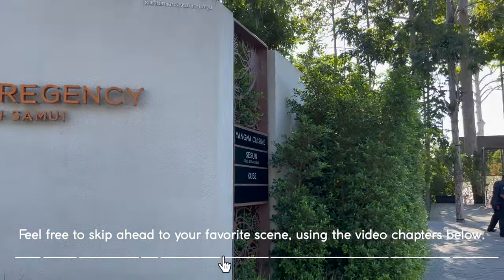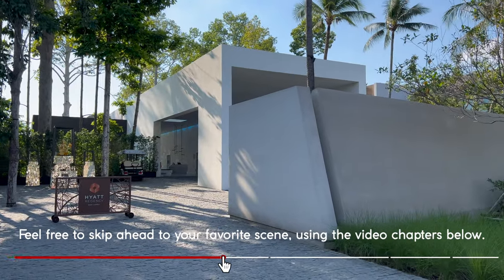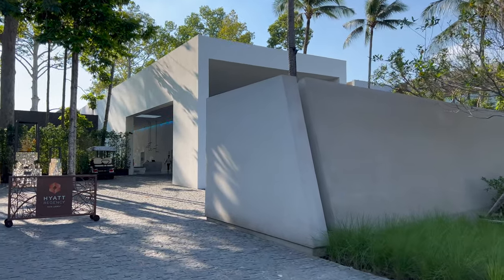The entrance, or at least what you can see from the outside, is very understated, and not paying attention, I was actually surprised when we turned in.